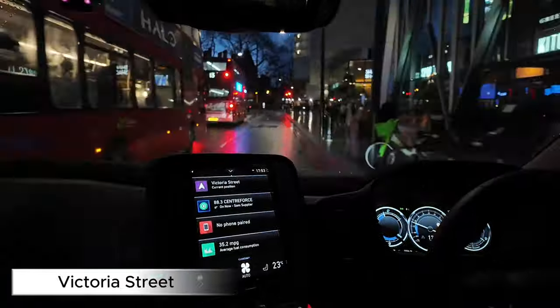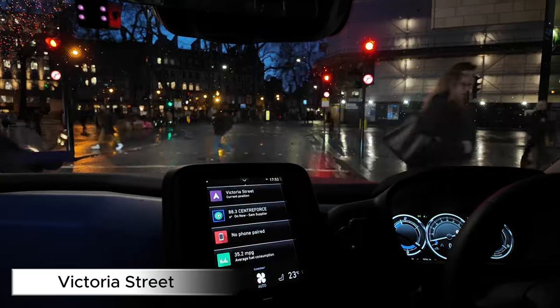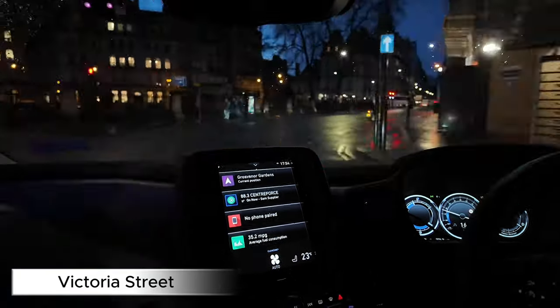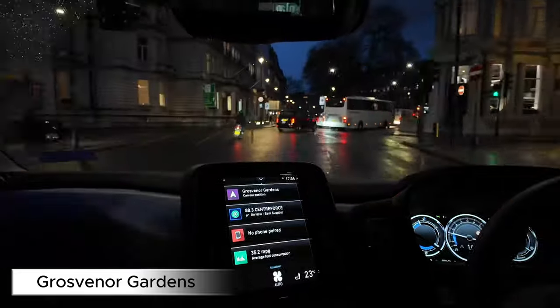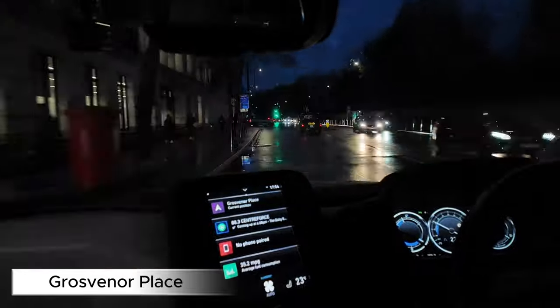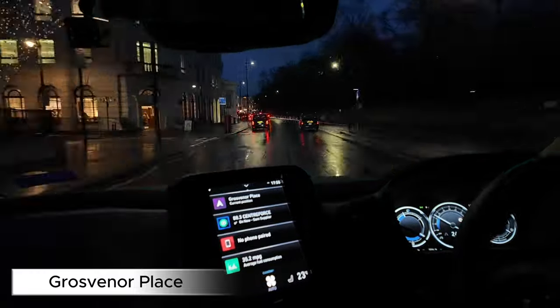So as we go past Little Ben there, we'll turn left onto Victoria Street. We've got Sir Simon Milton Square on our right hand side. As the lights go green, we'll go ahead into Grosvenor Gardens and then bear right onto Grosvenor Place as we pass the green taxi hut on our left hand side.